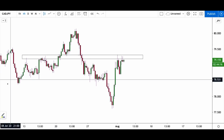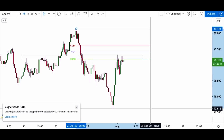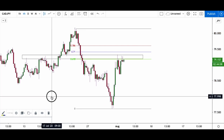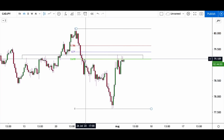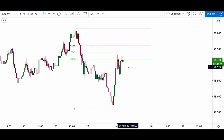Now, adding on to this, we can also look for a fib retracement as well, considering this to be an impulsive move and this bullish push to be a retracement. We see that price is having trouble breaking above the 61.80%, which, as you guys already know, is a very strong psychological key level, psychological retracement level for the Fibonacci retracement tool.